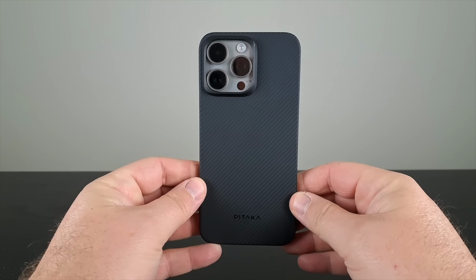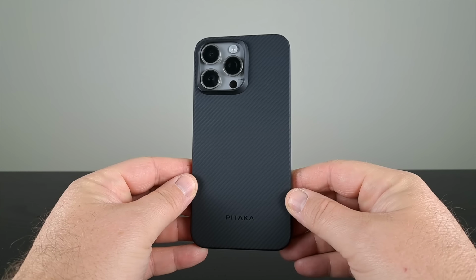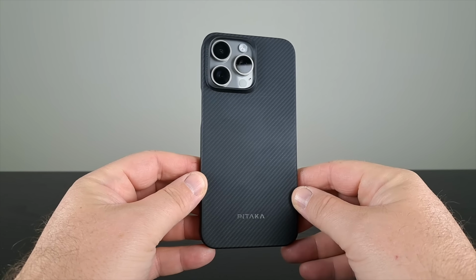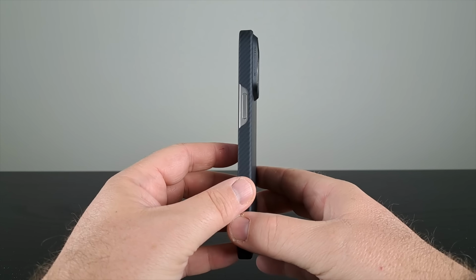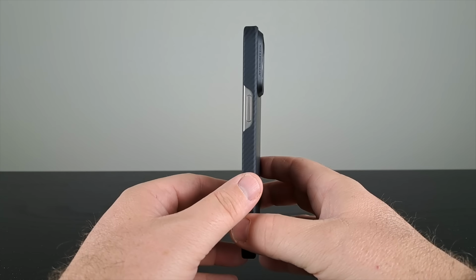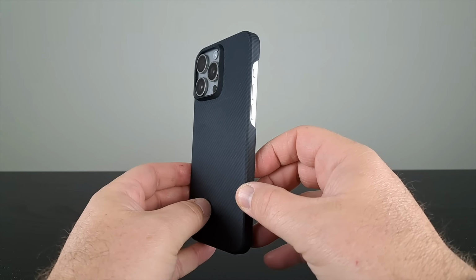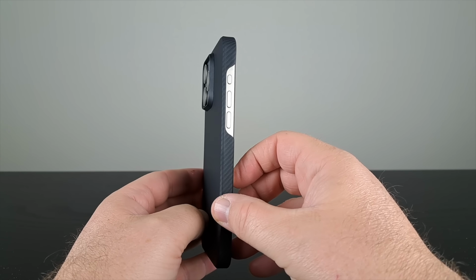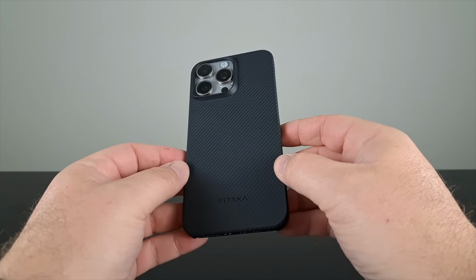First up, let's take a close-up look at the Pitaka MagEZ Case 4. Now, it's been a while since I reviewed a case from Pitaka on this channel, and I'm gonna tell you, there's some very opinionated viewers out there. People love Pitaka, and that's awesome. I love that. This is a premium case made out of high quality aramid fiber. It's gonna set you back though, 60 big ones. This is not a cheap case. Now we're looking at the black gray twill color option. You can also get this case in some interesting designs if that's your style.